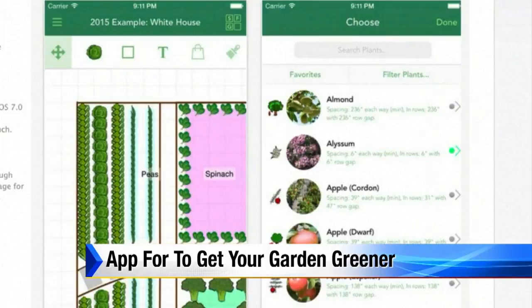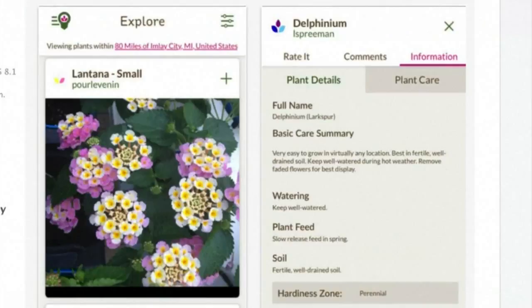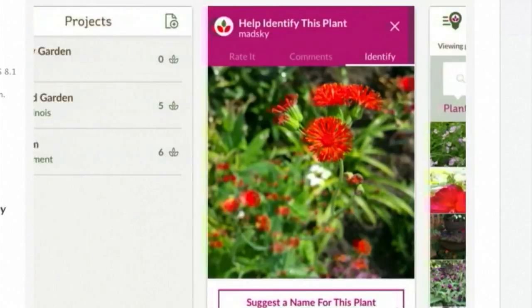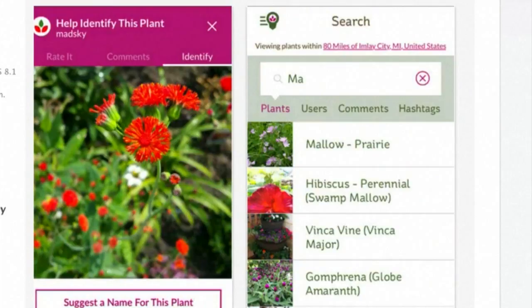The Grow It app puts a unique spin on gardening by connecting users with other nearby gardeners who can swap ideas about what grows best and when in a specific location. Grow It also lets you share pictures of your gardening successes and learn about thousands of plants from its own database. The app is free for iOS and Android.